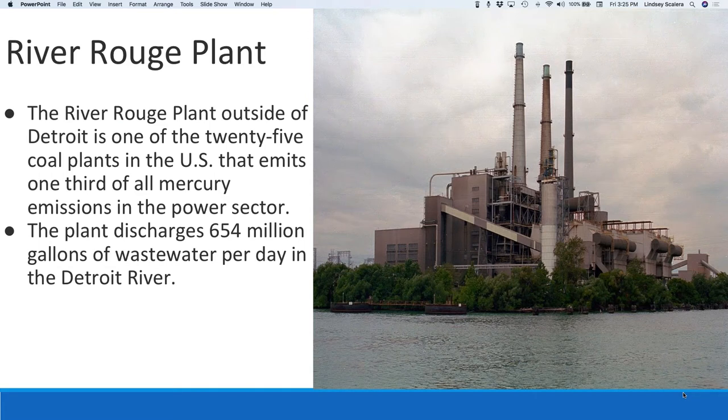So moving on, one plant in particular here in the state of Michigan, which is responsible for a lot of mercury, is the River Rouge plant. So the River Rouge plant outside of Detroit is one of the 25 coal plants in the U.S. that emits 1/3 of all mercury. And it discharges 654 million gallons of wastewater per day into the Detroit River.